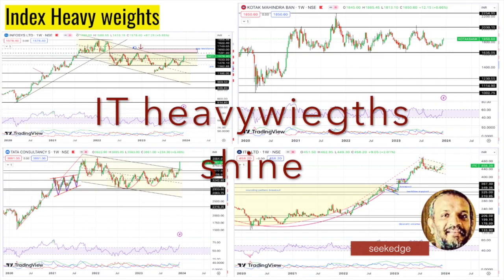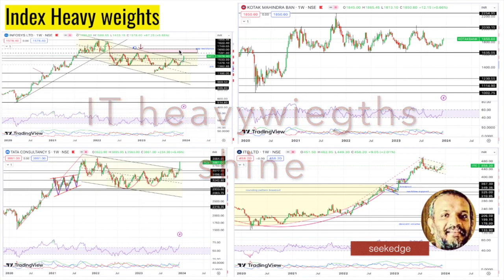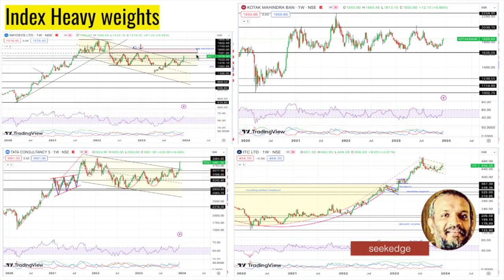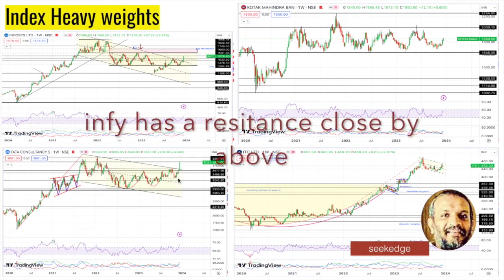Infosys, the index had broken out. Infy also had broken out from that flag, kind of a parallel channel breakout. But remember, there is resistance clearly there. Keep a note of that. If that is cleared, then Infy can recover all the losses that it had made while the correction was happening over the last many years. Look at this, TCS.